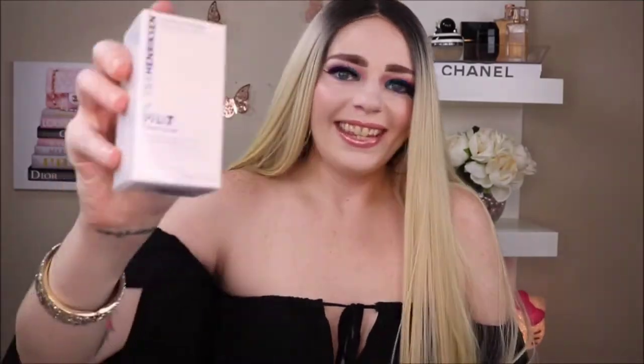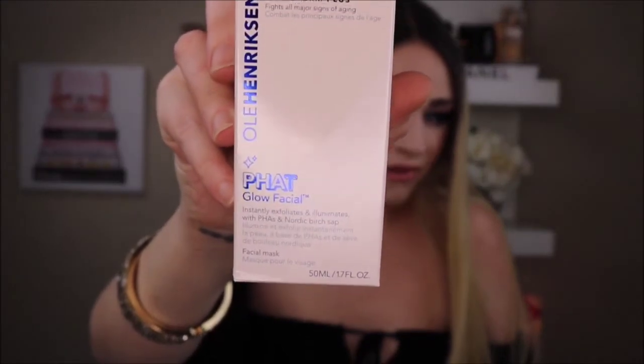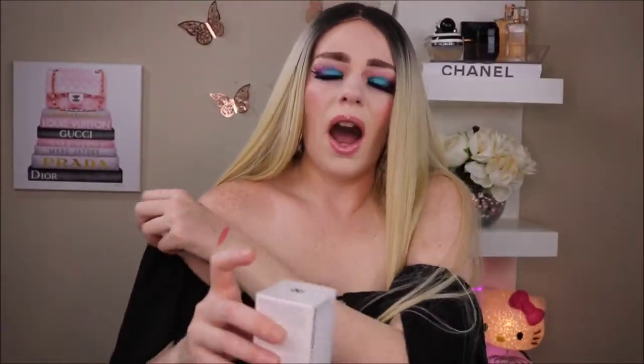Alright, the next product is what I was squealing about. Okay, this is the Olay Fat Glow Facial. Yo, you know what? I think I chose this as my choice. So I am ride or die for the Olay Good Night Glow, which is a sleeping cream. So much that I got the matching serum, and then when I saw that they had this, the Glow Facial, I was like, yes please.